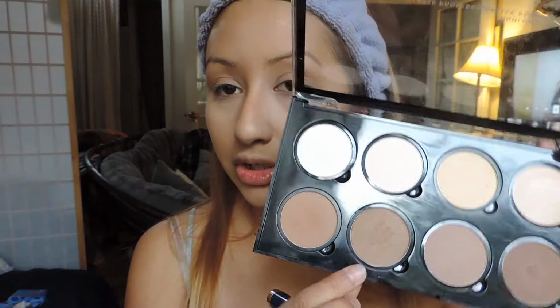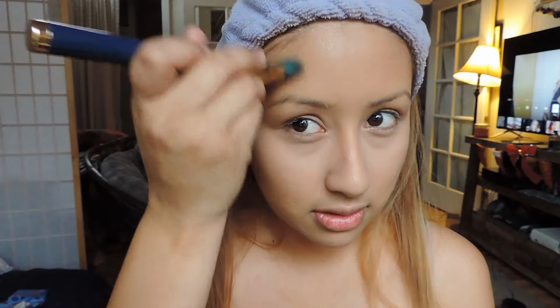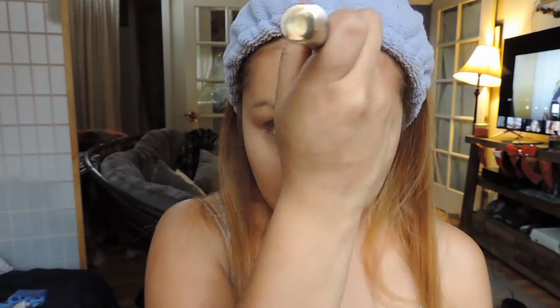I'm gonna take the darker shade. So I first took this one and now I'm taking this darker shade. Okay, and you want to tap off any excess. See how it already makes it look a little bit more defined. But I don't only put contour there. So I'm gonna go back in with that first shade I used, and I'm gonna bring it here in the temples, and I'm also gonna bring it up around the hairline here.